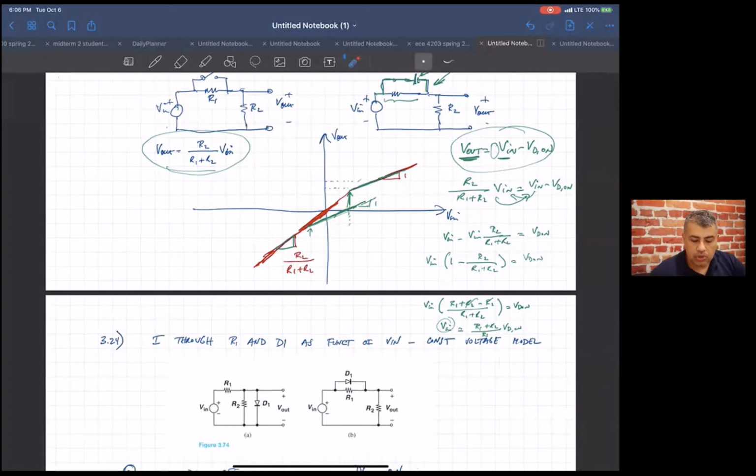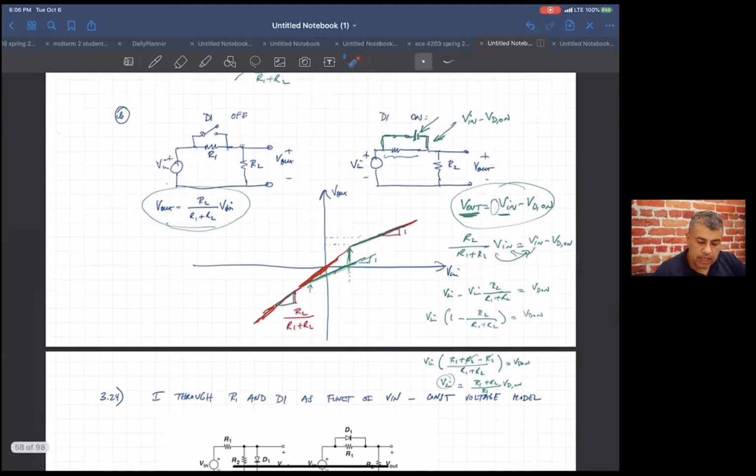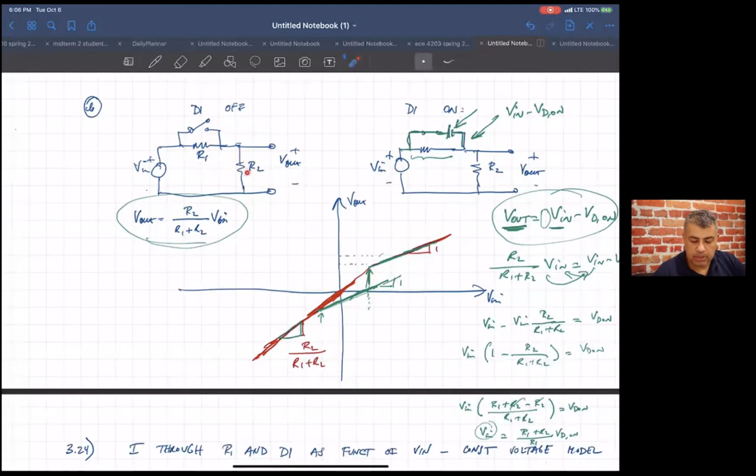Exactly, exactly. So you would basically start playing around with values of R1, R2 in different configurations. Let's say you wanted to have a circuit for whatever reason that had two different slopes, but a different breakpoint, then you could adjust R1 and R2 to move this breakpoint around.